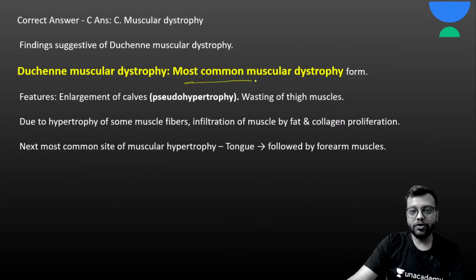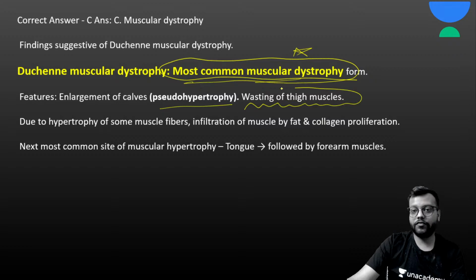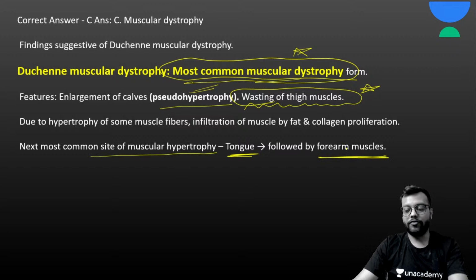It is the most common muscular dystrophy, and there is pseudo hypertrophy of the calves because there is primarily wasting of the thigh muscles. So there is atrophy there, and because of that there is hypertrophy of the calves. That is why it is called pseudo hypertrophy. Okay, and remember, firstly it will involve the lower limb, and after that the next common site will be the tongue, followed by the forearm muscles.